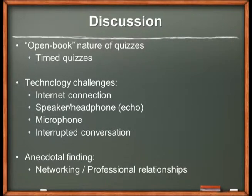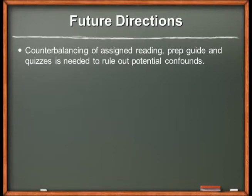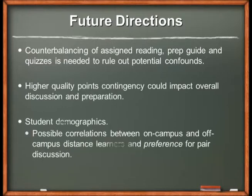A couple of discussion points. There was the open book nature of the quizzes, which is not the same as having no material in front of you, due to the online nature of the quizzes. And some technology challenges were certainly the case, where students had difficulty connecting and having that pair discussion. Anecdotally, students indicated that they really liked it because they got to interact with students that they previously wouldn't have been able to. That was a really encouraging component.